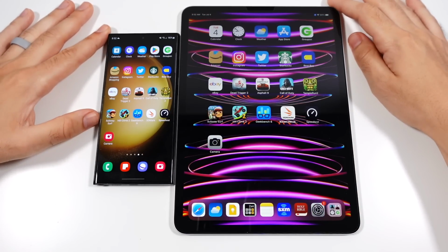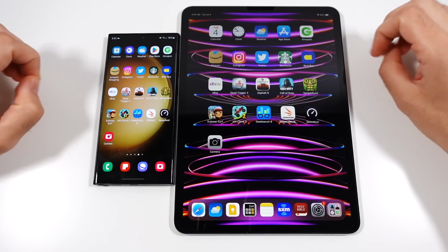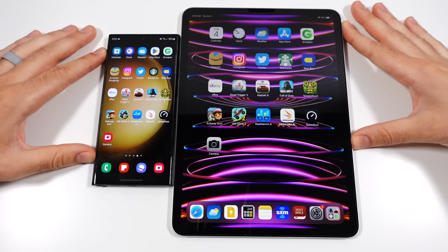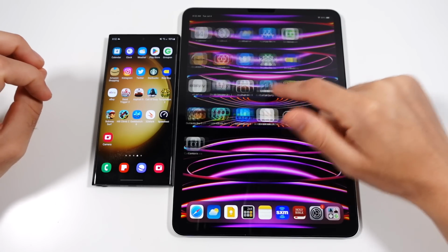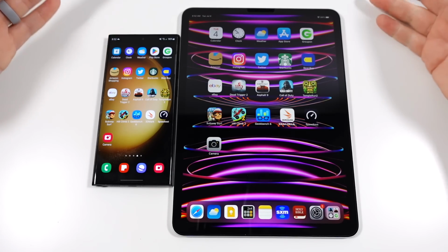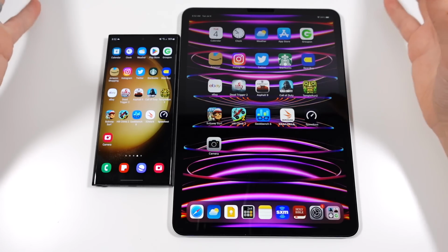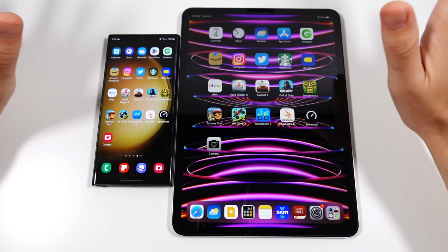And that's going to pretty much wrap it up here with the app test. It's looking to me like the Samsung was a little snappier in most of the applications. This could literally just be down to the animations. If I had a little bit faster animations on the iPad, it probably would have been about the same. So that's impressive for the Samsung because you're getting a phone that is as powerful as an M2 chip in just regular everyday usage. But let's see how it does in the benchmarks.